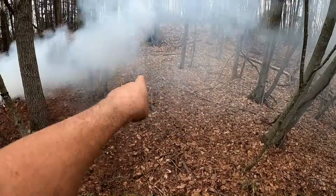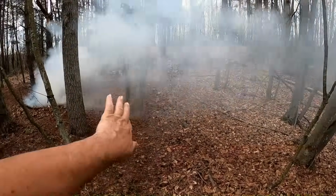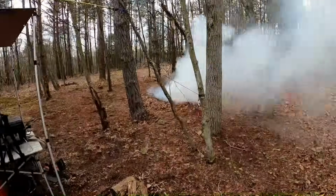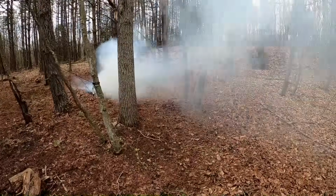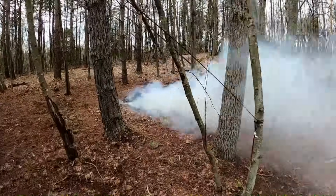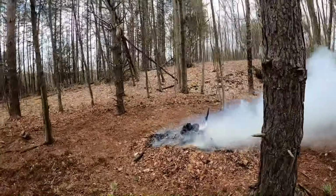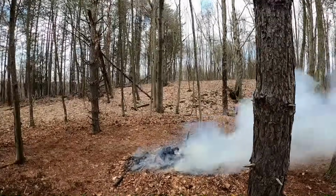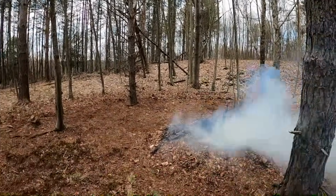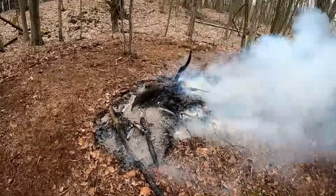There was this dead tree laying down here. I thought I'll go up to about it, and then we'll claim all this. So, this might be a good area for a hammock. Yeah, this is gonna burn a while.